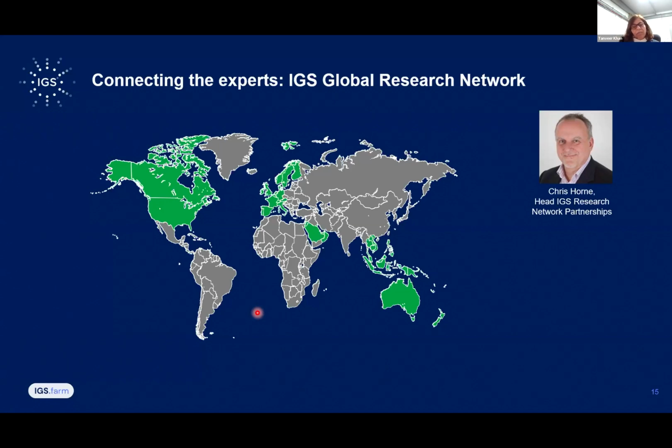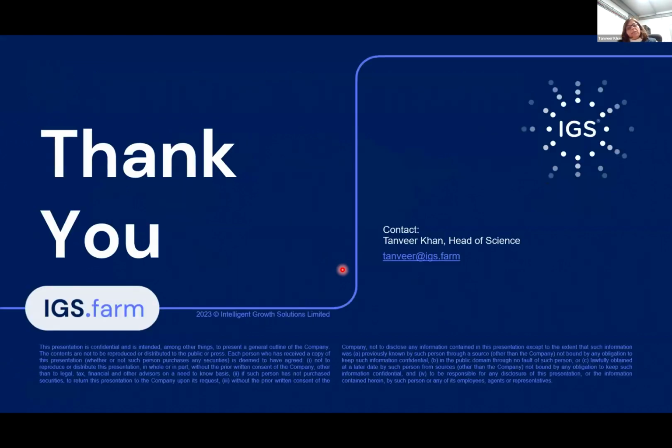Now, this is one way from our side to expand our research network portfolio and also to enable the academic research in UK as well as in other countries. And all these areas highlighted in green is where we have our global research network. The themes will be very much what I described in the previous slide. And that's it from my side. I am more than happy to take any questions if you might have.